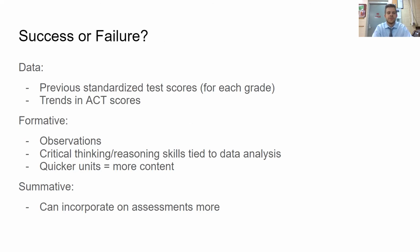To see if it's a success or failure, a lot of this, you've really just got to go by the data. And for the data that I'm going to look at, I'm going to look at previous standardized test scores for each grade and compare. So I'm going to look at each class after they make it through me, and I try and use these new approaches on these labs to see if their data analysis gets better, and therefore their test scores go up. And then trends on the ACT score, just the same. So the state test scores and the ACT scores.